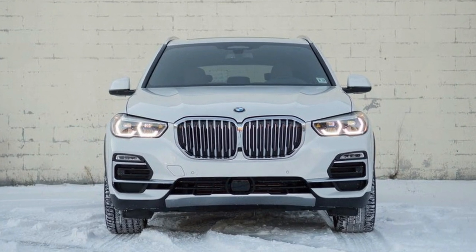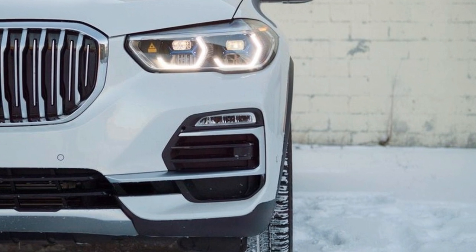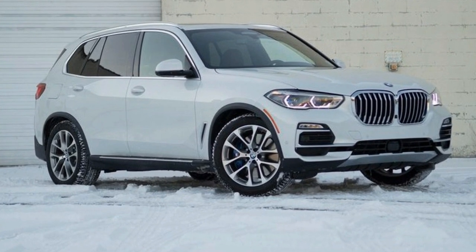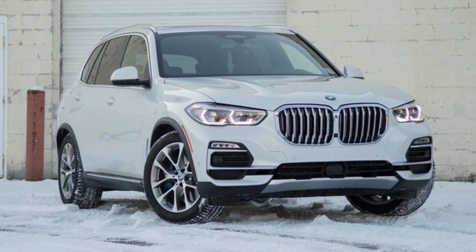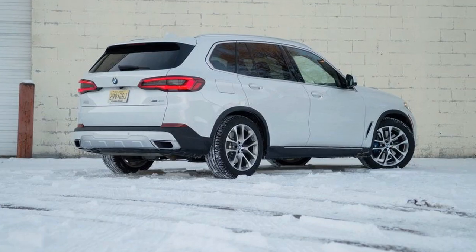Things are a bit different at the back, where BMW's new corporate taillights give the X5 more dimension. I mean that literally, the taillights have some very nice 3D features that help to break up what might otherwise be dullness around back. My tester's 20-inch wheels add to the SUV's looks, but not without tacking an extra $600 onto the sticker price.